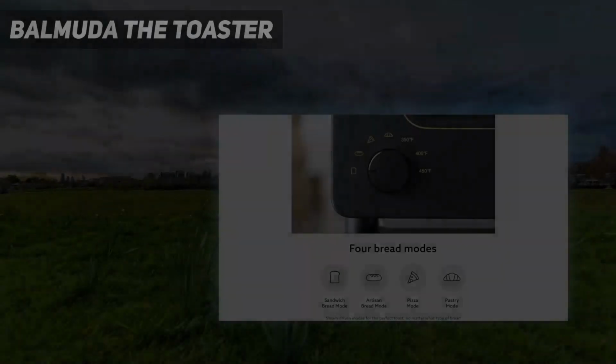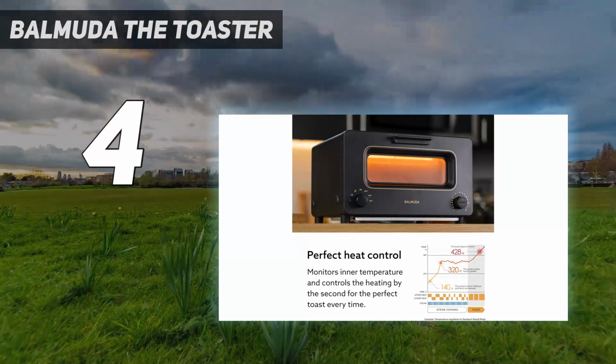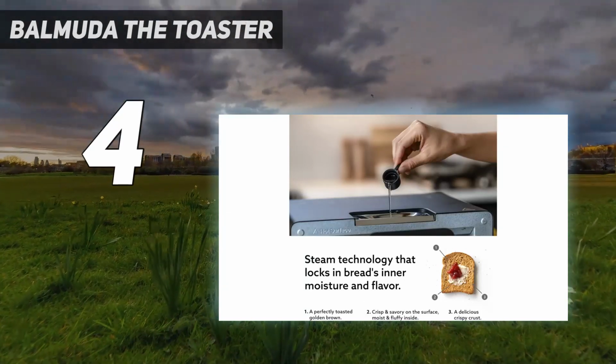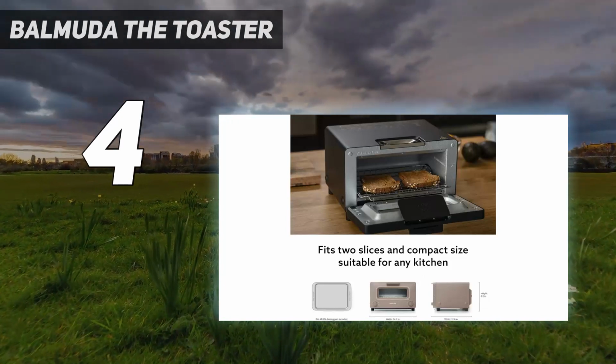Coming at number 4. BALMUDA the toaster. A steam toaster oven differs from a regular toaster oven in that you add water before you toast. This generates steam as it heats, keeping bread and pastries super moist, pillowy, and soft on the inside, even as they crisp on the outside.